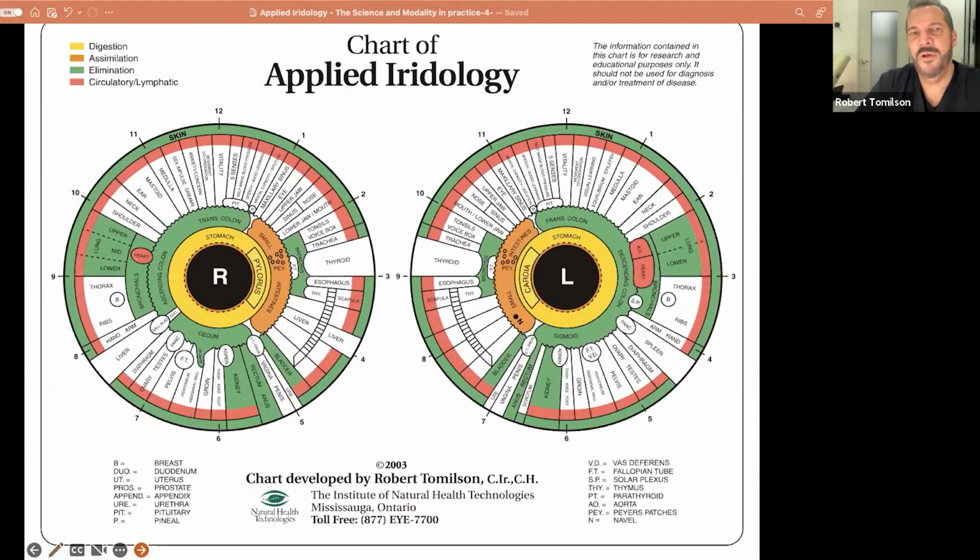This is a typical iridology chart. This is one that I put together in 2003. And I did this for the students who said, oh my gosh, there's so much for me to look at. How do I know what to look at first and second and third? There's just so much I don't know. So one of the students said, if there's some way you can teach us to do it in order, so we'll know how to do it in a structured manner.